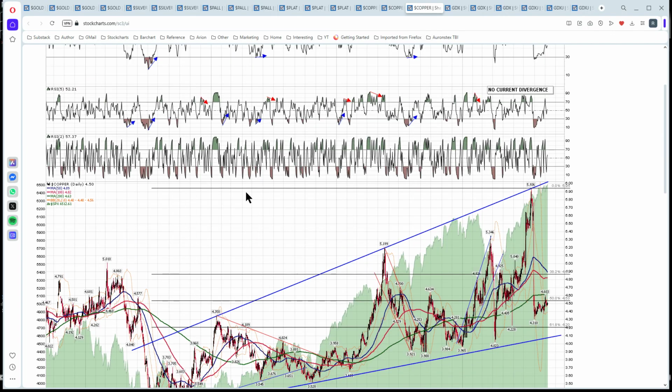On copper, still very, very much looks like a bear flag. And I'm expecting this in due course to resolve down into a retest of this low here at 4.31, and possibly a test of this rising support here in about the 4.08 area.